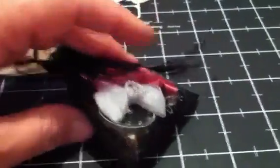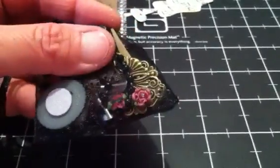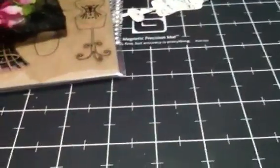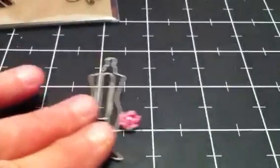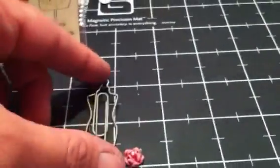Looks like a wooden clock, clothespin, some metal pieces, little bitty roses, and I think that's a cameo, yeah. Anyway, just lots of little goodies. In fact, I pulled a couple of the little goodies out so that I could show y'all. I was simply amazed at this clip. That's a dress form paper clip.